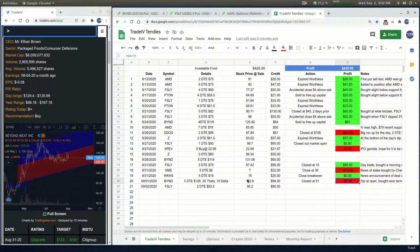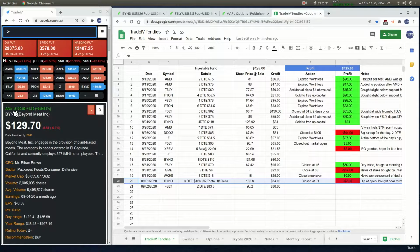So in a way, I made a mistake, but I'm kind of happy because I cut it loose at $7. If I held it, Beyond Meat is currently trading at $130.80. It expires Friday, and my strike price is 126, so it gives me a $4 cushion for Beyond Meat.